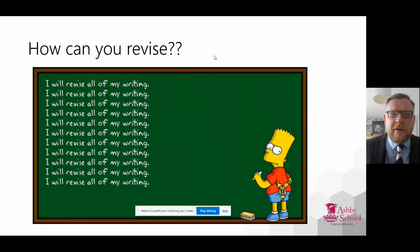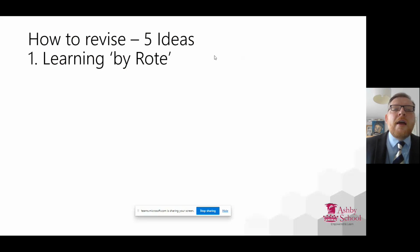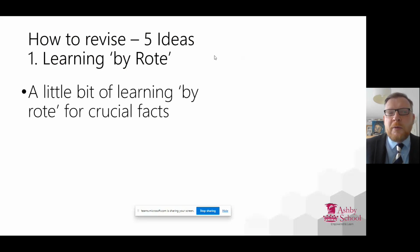So how can we revise? Okay, definitely not just by writing things out or just by reading things. Here's some tips then. So how to revise? Learning by rote. In every subject, there will be a few facts you've just got to learn.